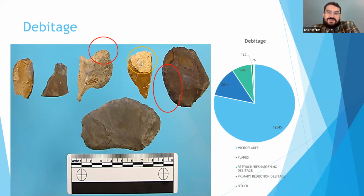I don't have the stone tools on here, but there's at least 200 stone tools, these things here that we collected from the site. However, the vast majority of the lithic artifacts we collected are debitage, these things that are removed from tools. And what's particularly interesting is the breakdown of this debitage.